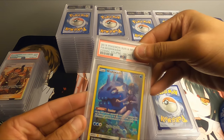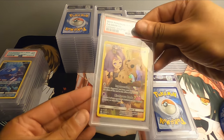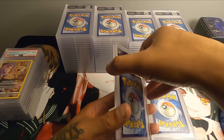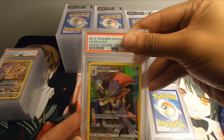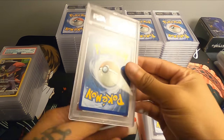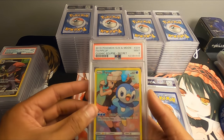Wishy-washy. Oh yeah, these are the secrets from Cosmic Eclipse. These are really cool. 9. Mimikyu. 9. Whew, I don't know. This is starting to hurt a bit. 9. Piplup. 9. Man, I thought these were really nice when I sent them. Still, 9's a great grade, very high.